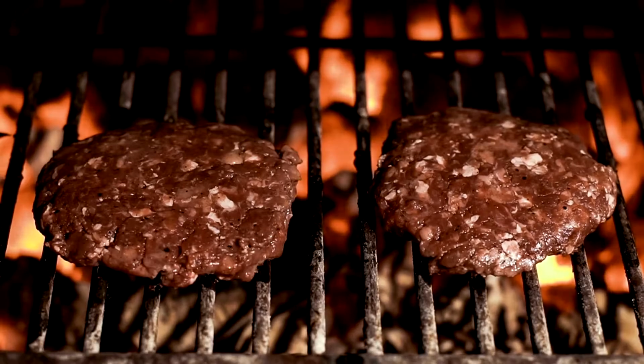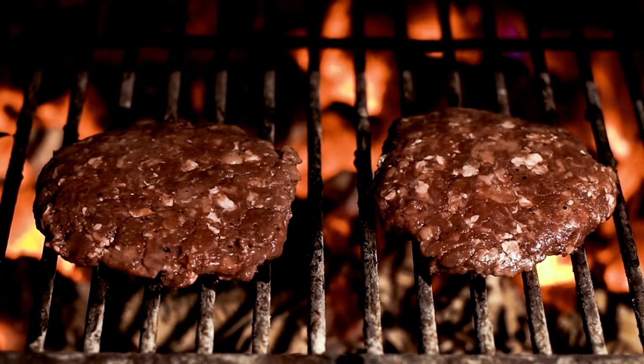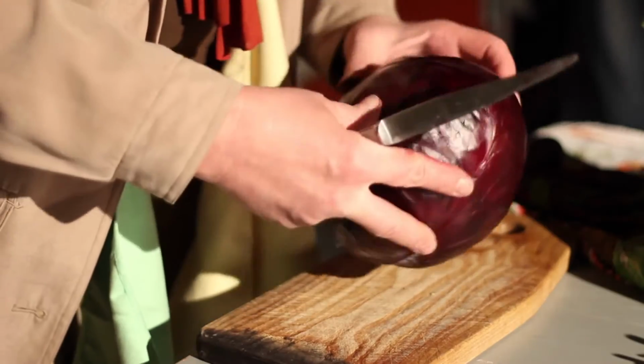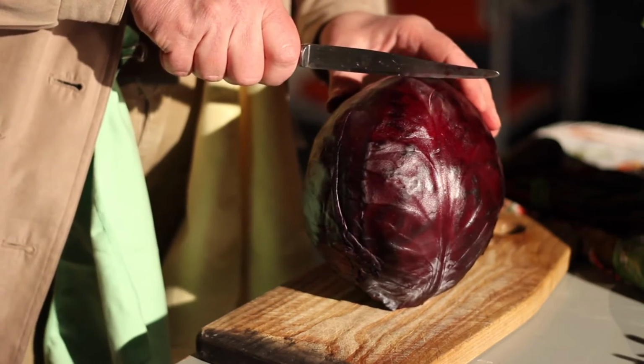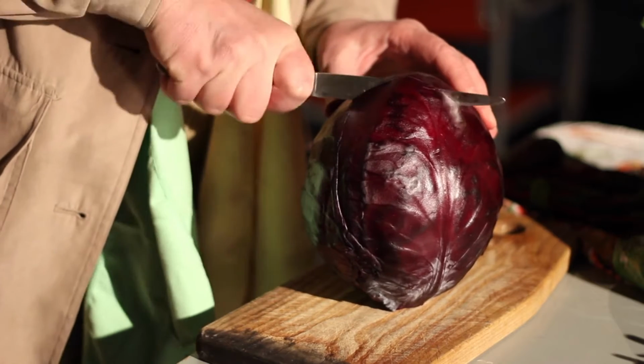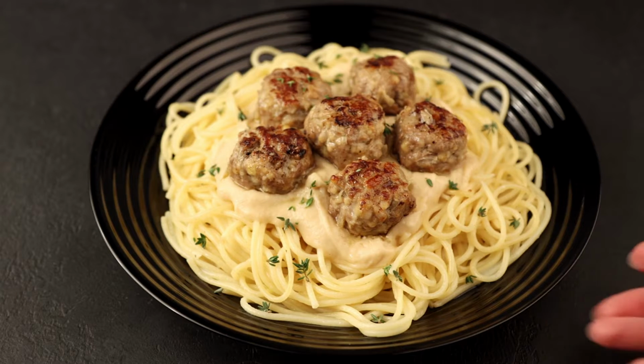The mixture is formed into balls which are slightly flattened and then pan-fried in butter, margarine, or vegetable oil. They're often served as a main course or side dish, often with boiled white potatoes and cooked red cabbage. If you don't eat meat, then perhaps you'd like to try fiskefrikadeller instead.